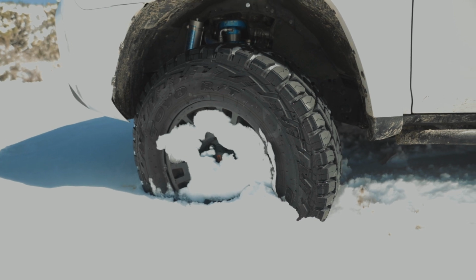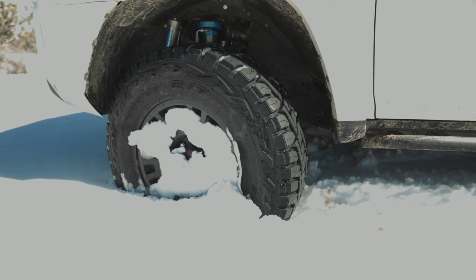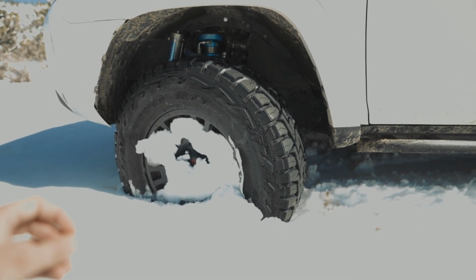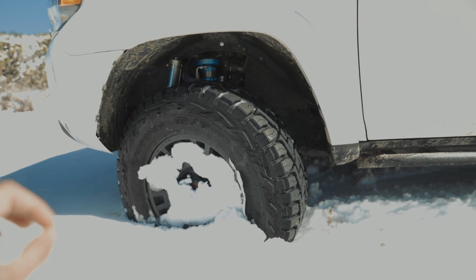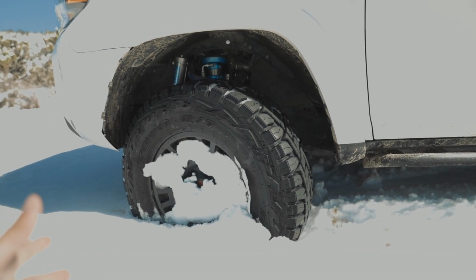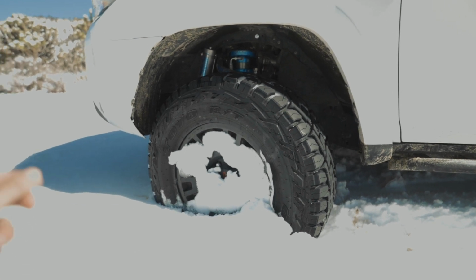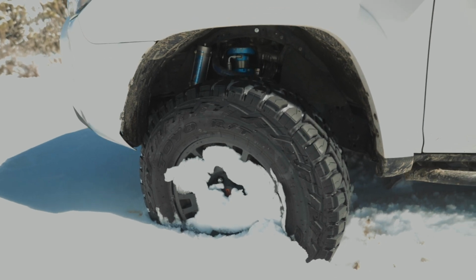It's a little different than the Falcons that I had. Falcons were just the all-terrains. They're really good in snow. People say that these are not good for snow, and I disagree with them. It's eaten everything up today. Obviously, it's not going to do well on ice, just like any other tire is not going to do well on ice. It's just going to slide anyways. But snow, this thing is amazing. Absolutely love them. They look great.